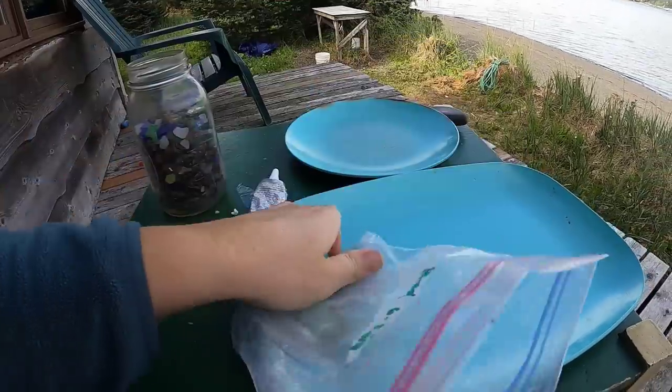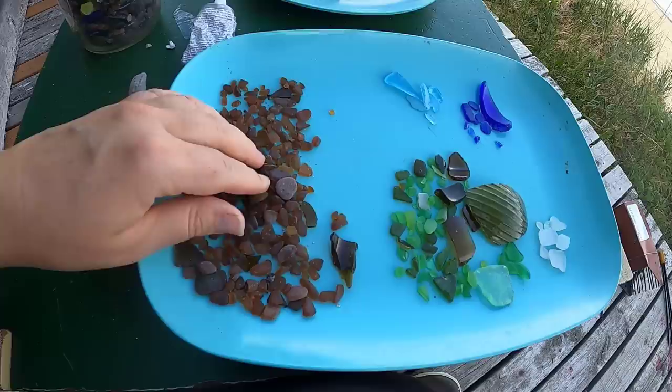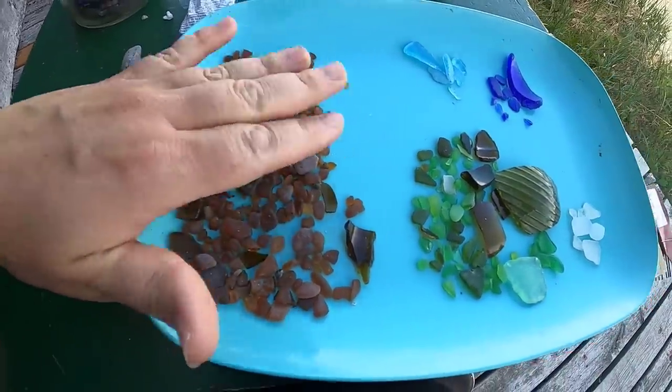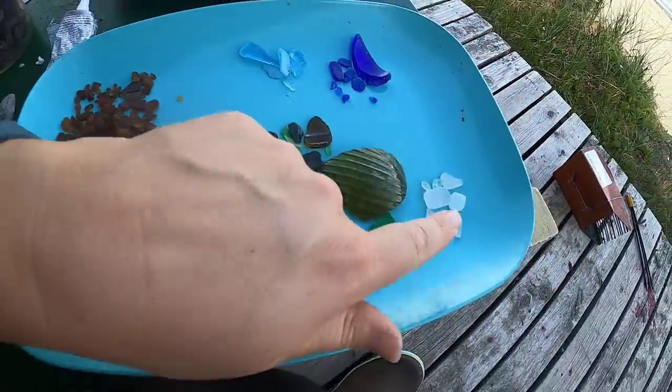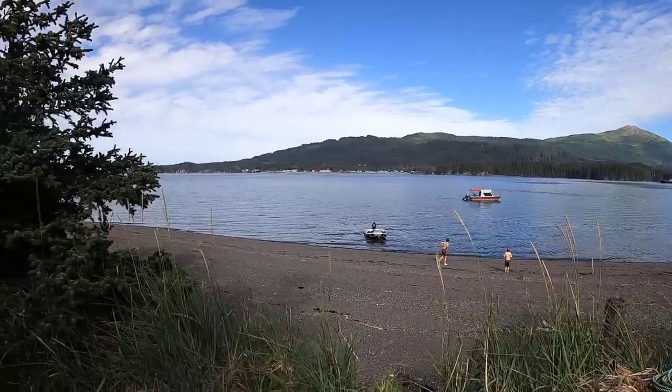Let's do a little assessment. Here is our haul of sea glass. Quite a bit of brown and green, white, blue. I find it kind of calming and therapeutic to find sea glass and also to sort it. So that is our sea glass haul. The boys are swimming.